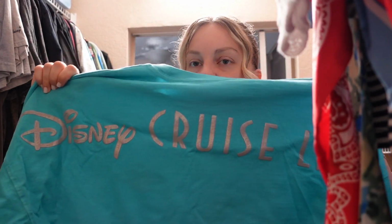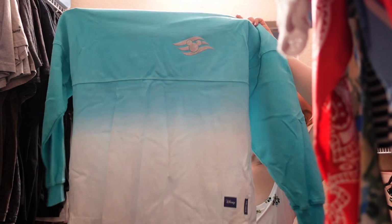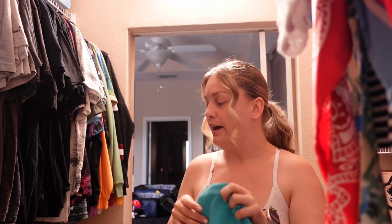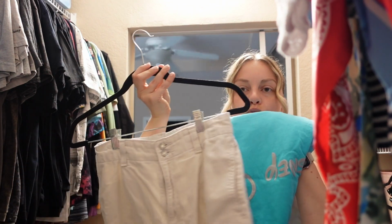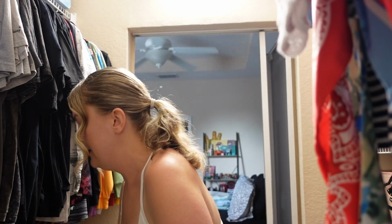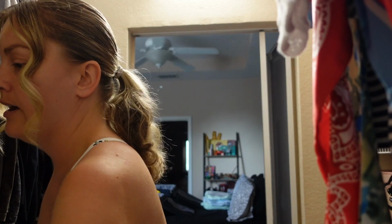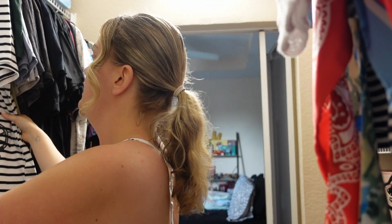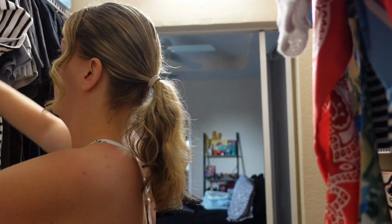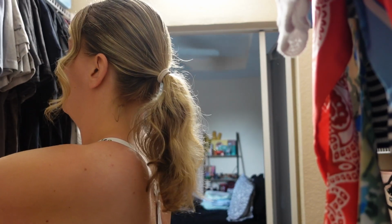So it just says Disney Cruise Line. And it's a really pretty ombre. So I'm probably going to do that with my white shorts. Perfect. And then for my husband, I don't think he has another Disney Cruise Line thing. He's got Pirate Night, which we are going to need to take out because there is a Pirate Night on this cruise.